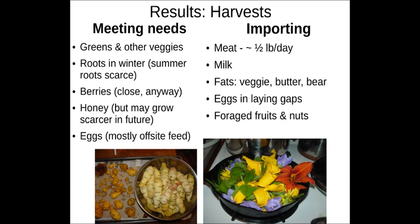And in the pictures here, on the left-hand side, mashua is in the bowl, it's a perennial root, and oca on the left-hand side, another perennial root. Then the right-hand side is one of our typical summertime cooking mixes, which relies pretty heavily on flowers. There's a lot of them at that time, and then also some leaves. So very colorful and pretty in the summertime.